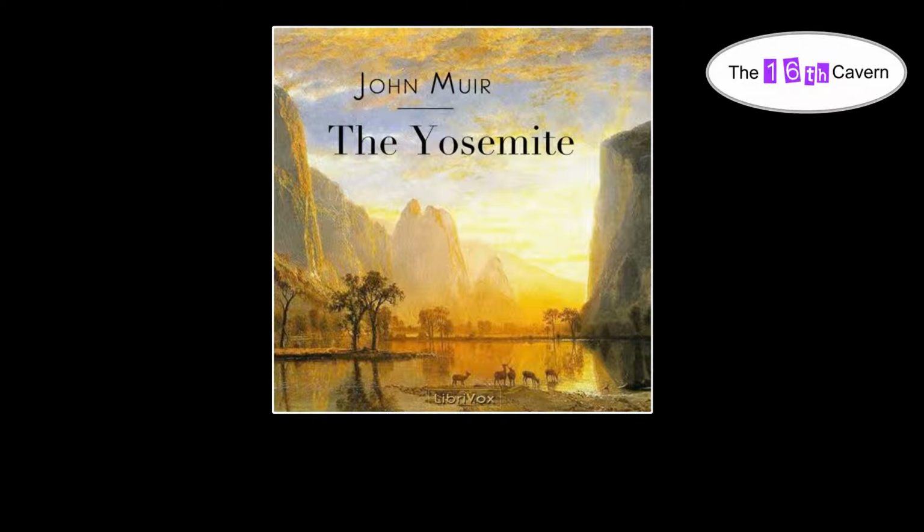The views from the summit of Sentinel Dome are still more extensive and telling. Eastward, the crowds of peaks at the head of the Merced, Tuolumne, and San Joaquin rivers are presented in bewildering array. Westward, the vast forests, yellow foothills, and broad San Joaquin plains, and the coast ranges, hazy and dim in the distance.